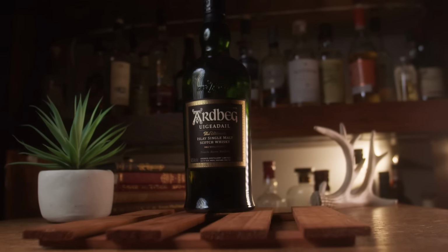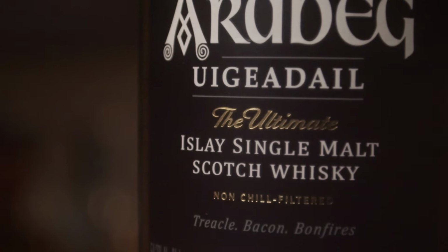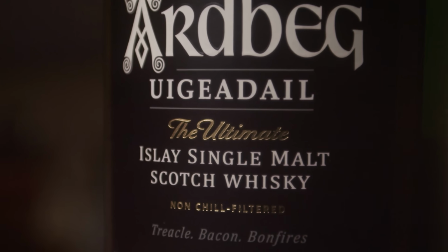So the next whiskey on this list is incredibly punchy and powerful and incredibly famous for people who love Islay Scotch whiskey. And in fact, I was kind of surprised it wasn't even higher up this list. So maybe it says a little bit about how people aren't as obsessed over this whiskey as they were a few years ago. But what is that whiskey? It is the Ardbeg Uigeadail. So I think 10 years ago, this could have easily been number 1 on this list.